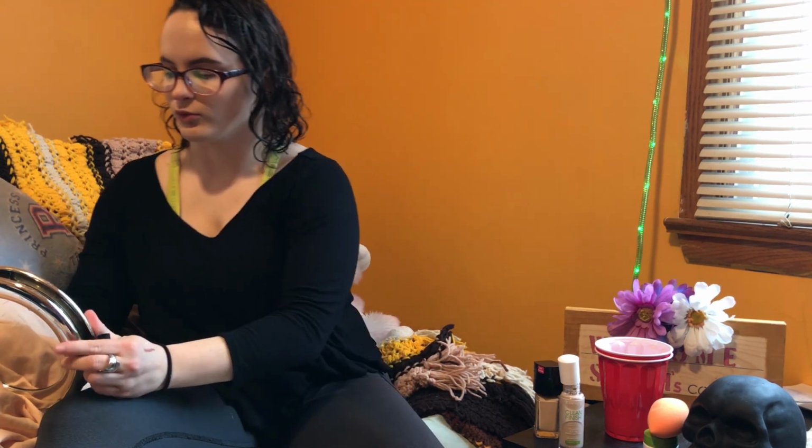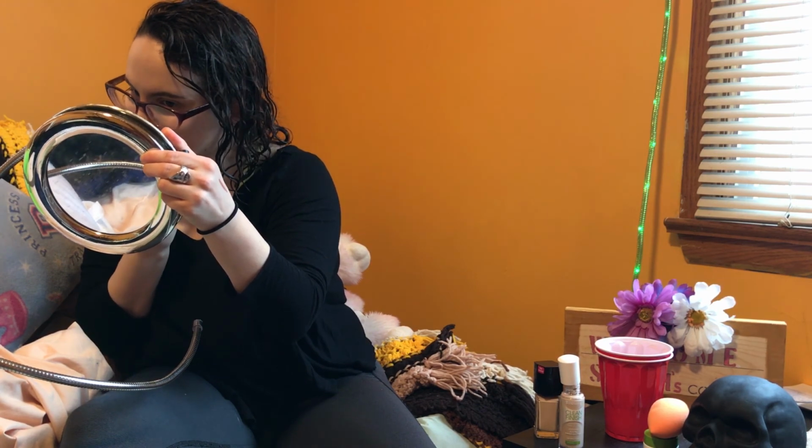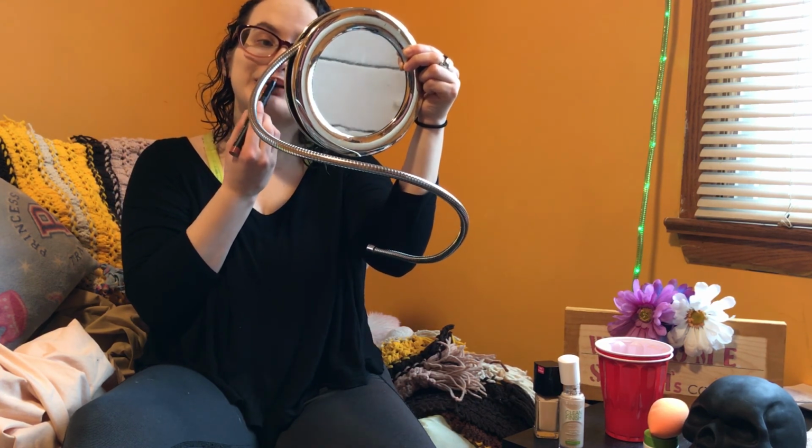I don't really know which one I like more, though. To be honest. But this praline is pretty nice.